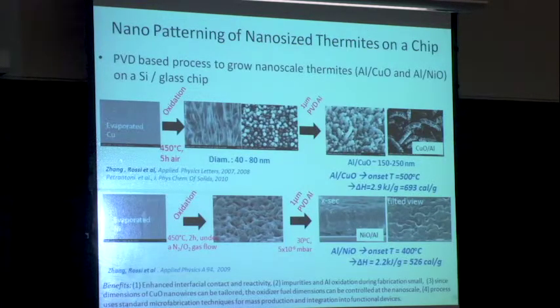I mentioned a little bit about putting energetics on chips. Here's an example where I took a silicon wafer, deposited a thin layer of copper, and then I let the copper oxidize, and that forms these copper oxide needles on the surface. And then I use another chemical or physical vapor deposition process where I just coat the needles with aluminum. So I end up getting on this silicon wafer a nanocomposite system of aluminum and copper oxide that are very tightly knitted, and I can again get very fast propagation rates.